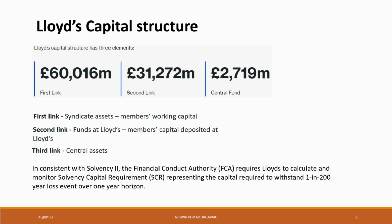The FCA requires Lloyd's to monitor SCR, with capital to withstand a 1 in 200 year event. So this marks the end of the presentation.